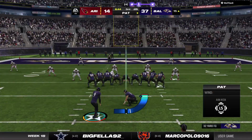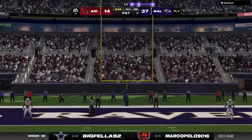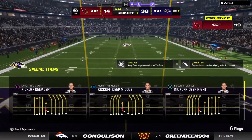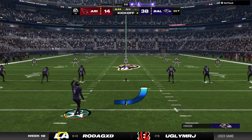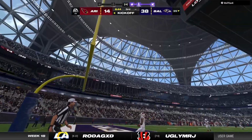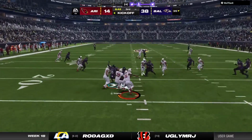Tucker now to add the point after. And the lead is now 24. Tucker now to kick it away following the touchdown. Now this will be returned from deep in the end zone.